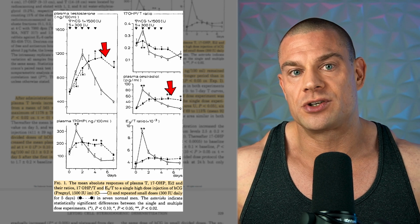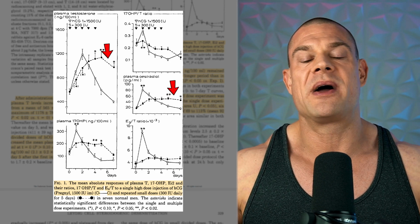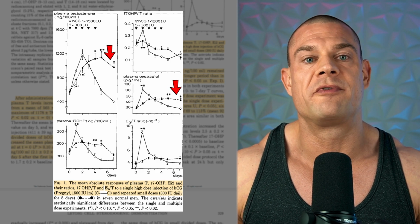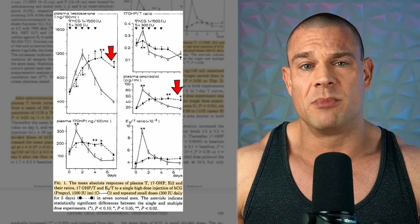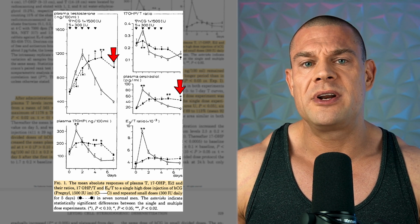Even though it's super physiological, most men can get away with a serum estradiol level around 50 picograms per milliliter. And if the total testosterone is, well, also super physiologic, I think on an HCG monotherapy of 300 IUs every single day, you feel pretty freaking good.